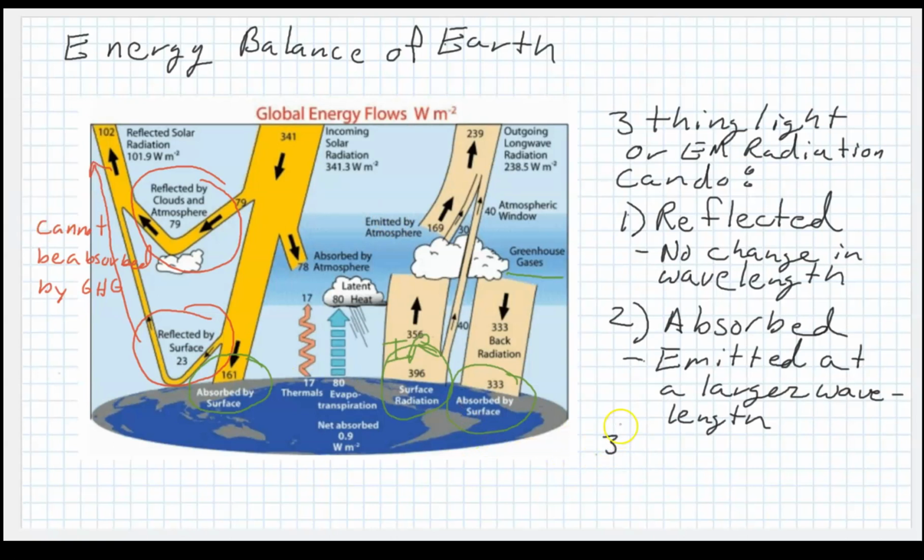Okay, and the last thing light can do, which doesn't really have much to do with this energy diagram, is it can be transmitted. Okay, just like light going through air or glass or water, it's not absorbed, it's not reflected, it goes right through and propagates the electromagnetic wave through that substance. There's no energy transfer here, and this isn't on the diagram. I've just included this because I wanted a complete list.